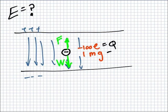Now, before you start, you should figure out that is 10 to minus what kilograms? Milligram. 6. Good.